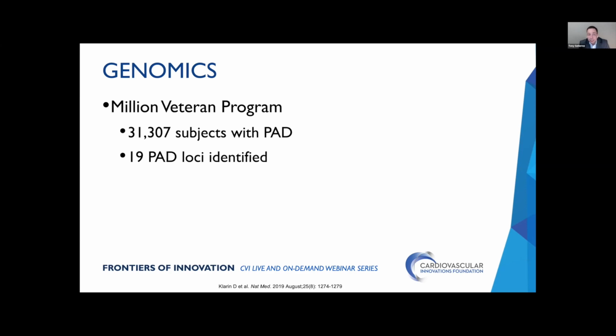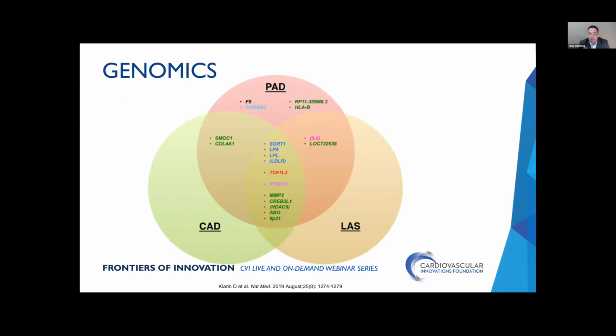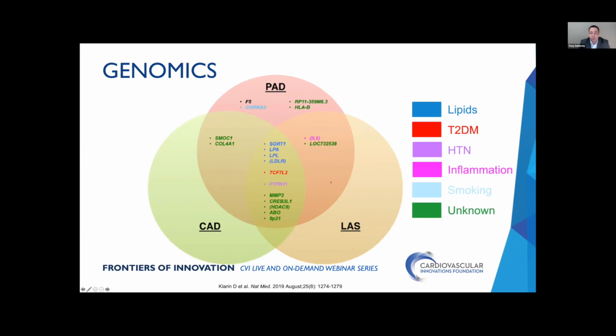Now, some pretty interesting things I'm going to show you right now. 11 out of these 19 loci were associated with atherosclerosis in all 3 vascular beds: peripheral, coronary, and cerebral. If you look at the breakdown of these loci, the ones in blue, 4 of them were associated with lipids, 1 with diabetes, 1 with hypertension, and 5 were unknown.